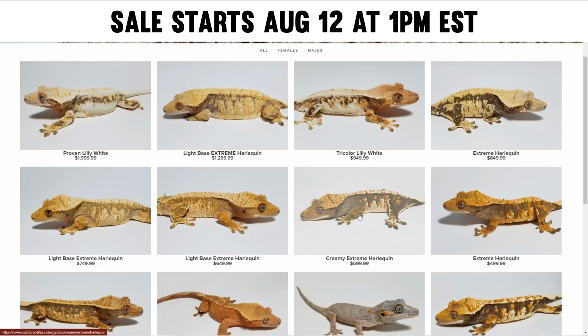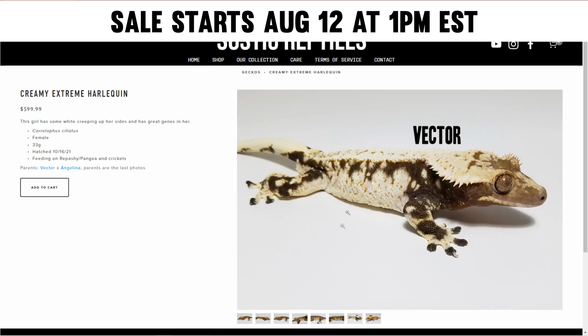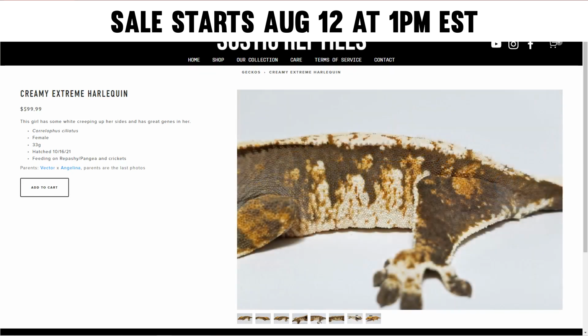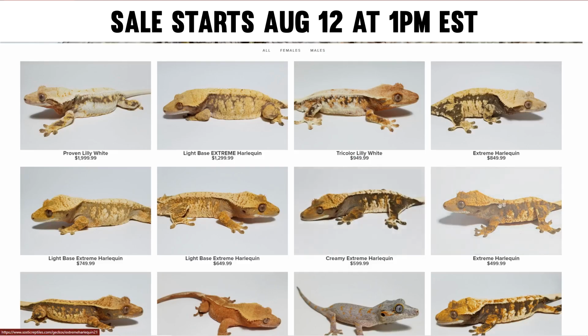Now, this gecko is actually the same as these two and this female. She's from that female, but she got the dark base like her dad. She's got more white on her, more relevant to the male here. You can see more white rather than that kind of creamy-ish color. I wouldn't say it's super crisp paper white, but it's definitely more white than it is creamy, even though I labeled it creamy extreme harlequin. It's similar to this rather than a cream color, but again, a very nice subadult female.